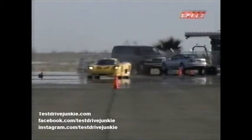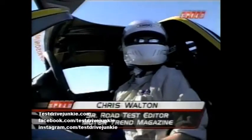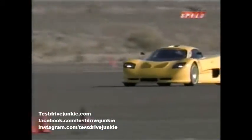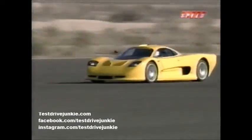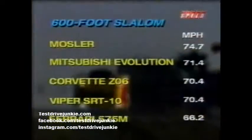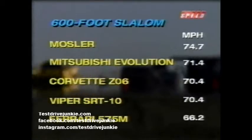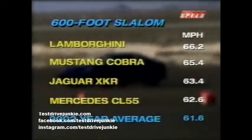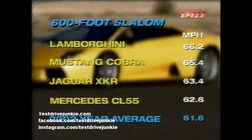I think we're about 75 miles an hour in the slalom, which is about 3 miles an hour faster than anything that Motor Trend has ever tested. This is a serious sports car. Is that slalom a personal best? Oh, yeah, it's a magazine best, it's a personal best. Record. Although the Mosler rocketed to a new Motor Trend slalom record, all of these land missiles are stellar performers. As a group, each exceeded Motor Trend's year-long average of all vehicles slalom tested in 2002.